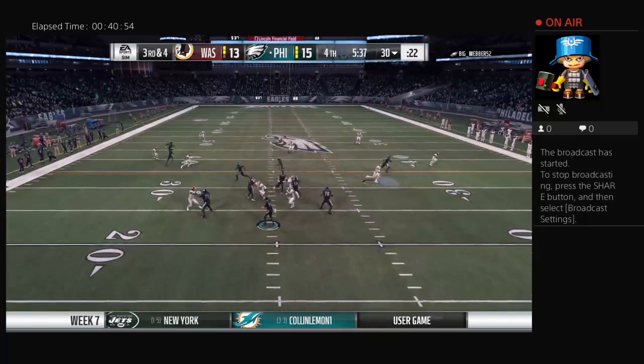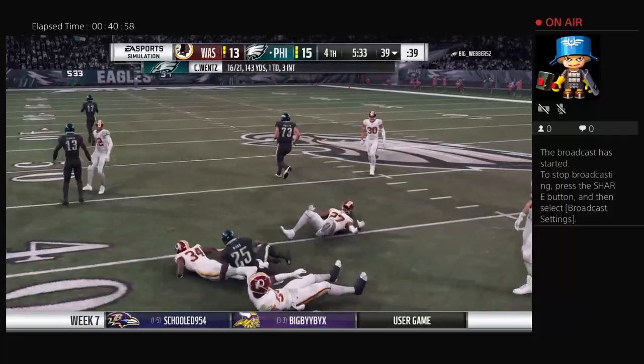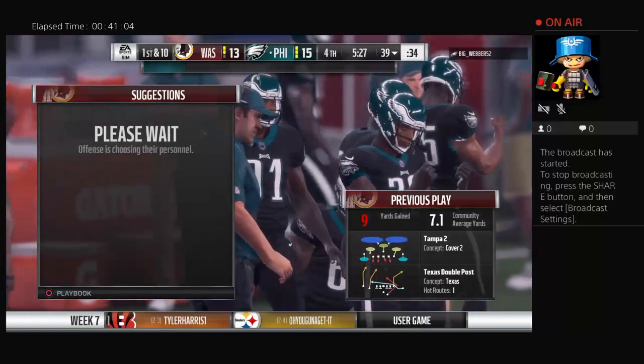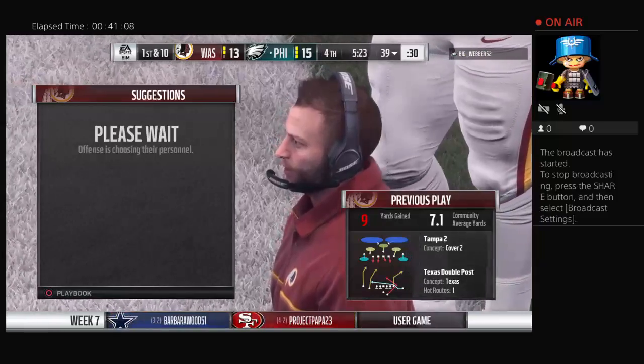From the gun, it's Wentz. Dumps that off to Ware. 9 yards on the pickup there, and it keeps the drive alive. Couldn't just sit on it here, could they? Had to throw the ball on third down. Got the big completion in the pickup. Fresh set of downs now.